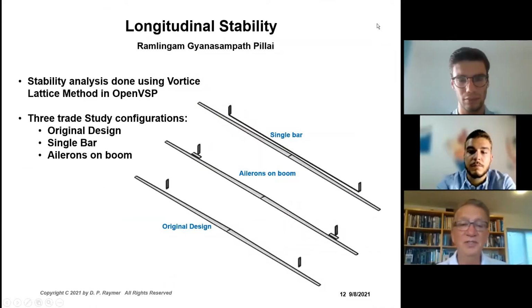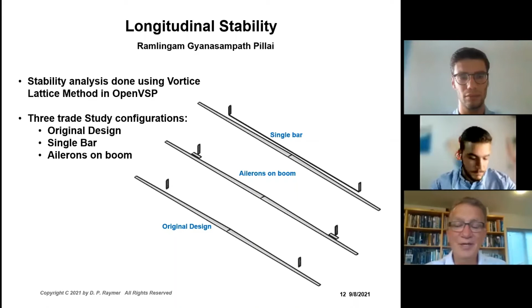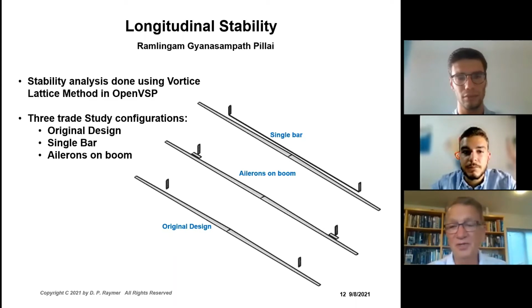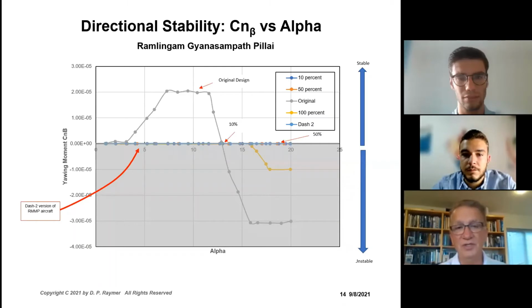Another volunteer did look at some of the stability aspects, and he decided to do a tail trade study. I wasn't running this as a tight project, telling everybody exactly what to do. Since they were all volunteers, I sort of said, come on in and play around, do whatever looks like fun for you. So he decided it would be fun to do some tail trade studies. He looked at different tail geometries and came up with basically longitudinal stability. And from that, we could pick the tail geometry and tail sizing. And then he also looked at directional stability and found that the original design was somewhat unstable directionally. And let's see, what was the fix? We had to increase the tail area slightly.